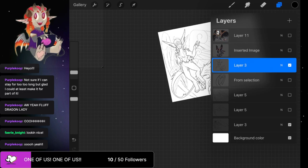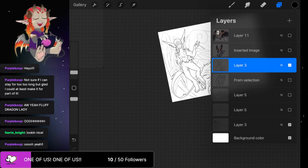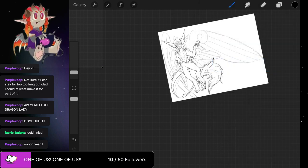Now, I did all those wings for a reason. The reason is because I needed to know where they were so that I could design outfits around them, which is important for at least this particular species, in my opinion.